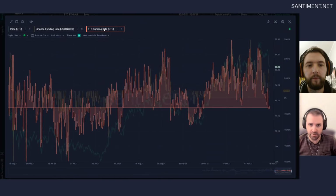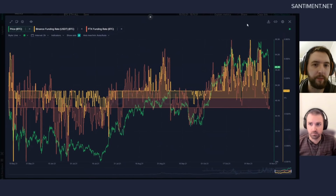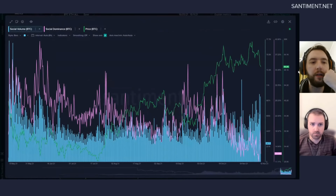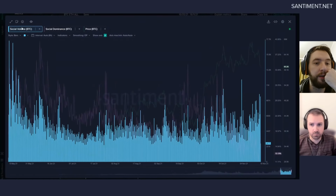And it's worth noting that on the FTX funding rate, we're in negative range for the first time since the end of September. So give or take about a 6-week low, and that's quite notable. Yeah, so let's look at social metrics as well, Brian, to just see what the community response was to this dump.